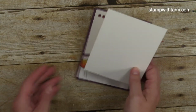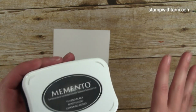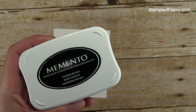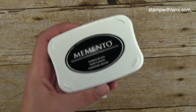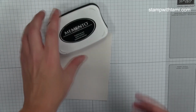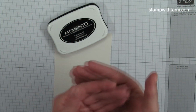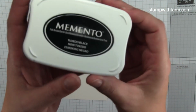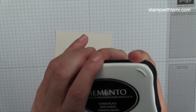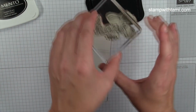The reason I'm using Memento Ink is because you want to use this with the blends. You don't want our Stazon ink, which looks very much like this. The same company puts it out, but it has alcohol in it. If you're using alcohol markers, it's like a positive and positive magnet repelling each other. The alcohol from the markers will remove the alcohol that's in the ink pad. So you want to use this one. It's made for this type of stamping. It is available in my online store. It's called Memento Black.